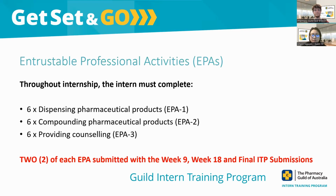that these are the 3 areas that a pharmacist must be competent in, which is why they've focused on these areas. So 2 of each of the dispensing products, compounding products, and counselling products need to be submitted at 3 milestone times: week 9, week 18, and the final intern submission. If you do 2 at each stage, it's just less overwhelming. And the idea is over each of those stages, we should be able to see some progression throughout their year.